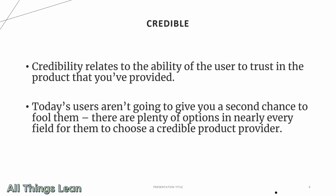Randall Terry said, "Fool me once, shame on you. Fool me twice, shame on me." Today's users aren't going to give you a second chance to fool them. There are plenty of options in nearly every field for them to choose a credible product provider. Credibility thus relates to the ability of the user to trust in the product they have been provided. Not just that it does the job that it's supposed to do, but that it will last for a reasonable amount of time and the information provided with it is accurate and fit for purpose. It is nearly impossible to deliver a good user experience if the user thinks the product creator is lying or acting with bad intentions, and they take their business somewhere else instead.